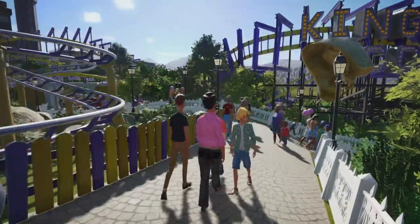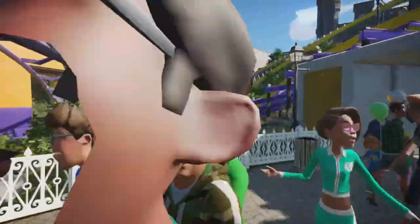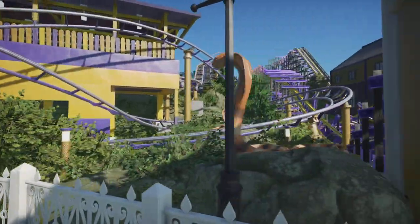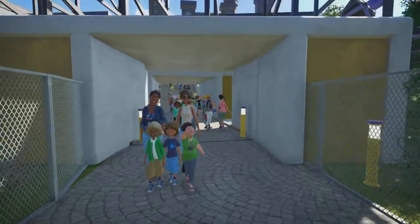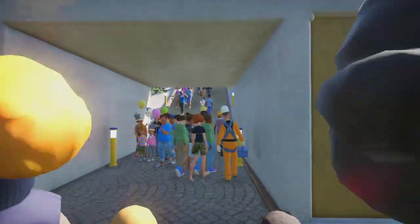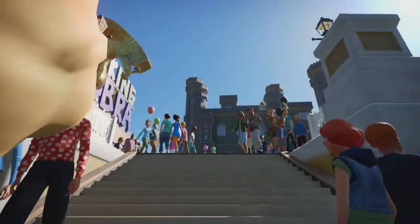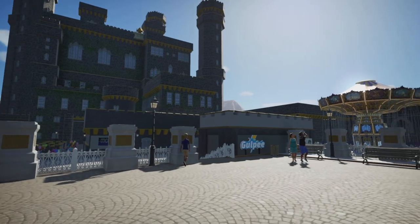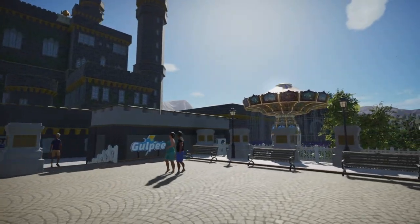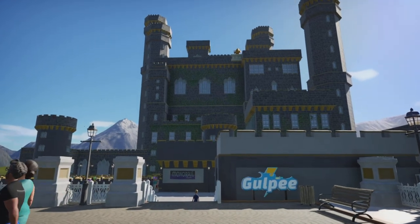So if we head back down now and round towards the castle. And as we walk through here, again, this plaza at the top of these stairs has now been done. Again, simple but effective, just sort of an open plaza, just where guests can sit and relax and take in the views. And there we have the King's Castle.